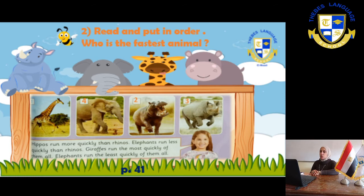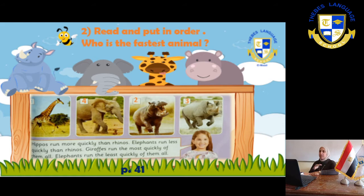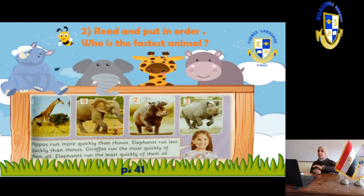Let's read. Hippos run more quickly than rhinos. So the hippos are faster than the rhinos. Elephants run less quickly than rhinos. Giraffes run the most quickly of them all. Elephants run the least quickly of them all. So the fastest animal is the giraffe and the slowest one of them is the elephant.